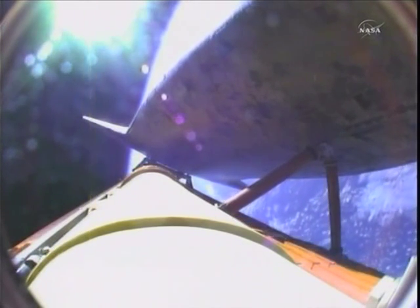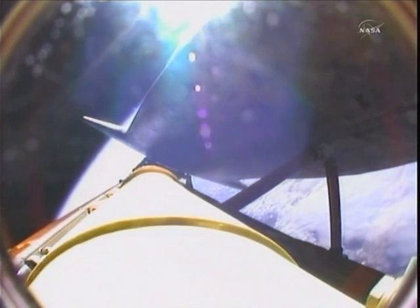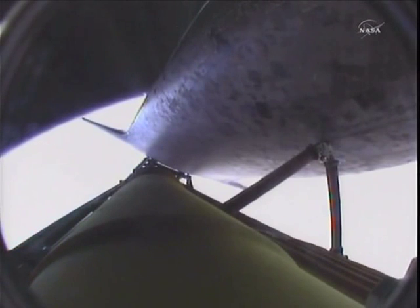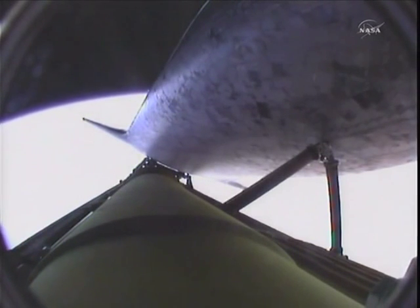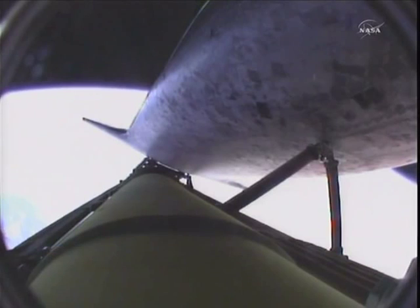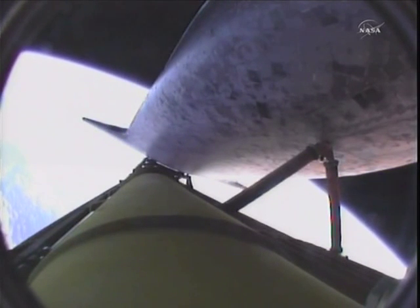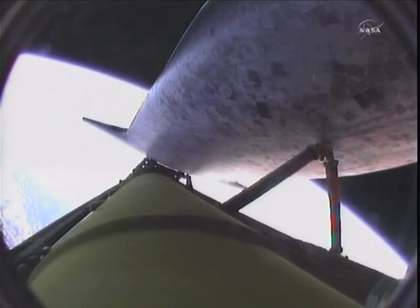Discovery, you are single-engine Zaragoza 104. Single-engine Zaragoza 104. Discovery can now make it to emergency landing sites in Europe should two engines fail at this point, but the flight continues to go well. 6 minutes, 24 seconds into the flight, the shuttle traveling 9,800 miles an hour. Its altitude 67 miles, downrange from the Kennedy Space Center 447 miles.